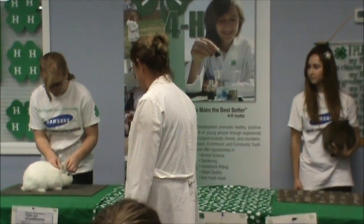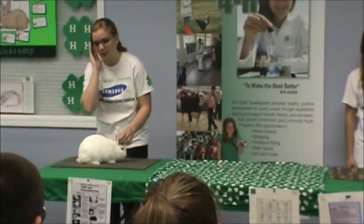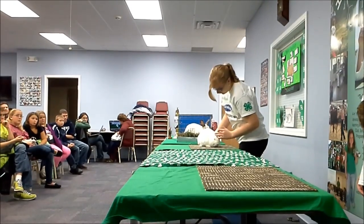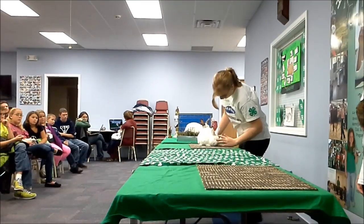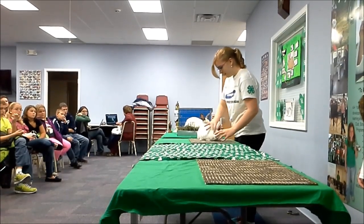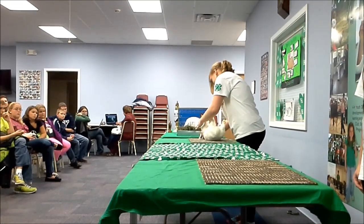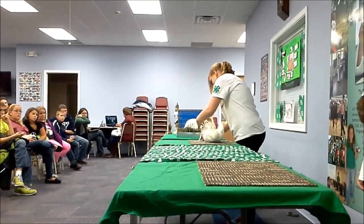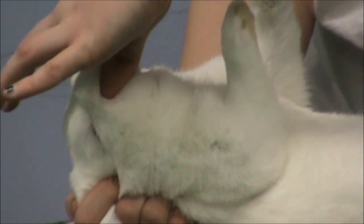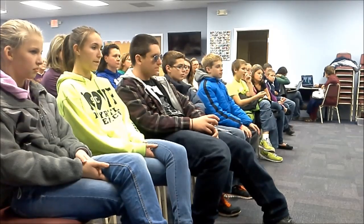Okay, when you open the rabbit's ear, in its ear you're looking for nicks, like ear mites, tears, or bites. Ear mites look like a bunch of little black dots because of the residue they leave in the ear. After the ears, you move on to the eyes, and you're checking for weepy eye, moon eye, and any runniness from the eyes. And then you flip the rabbit over smoothly, and you check the nose for any discharge or runniness. Then you pull up the lips from the top to show the teeth, to check them for buck teeth, wolf teeth, or any abnormal teeth.